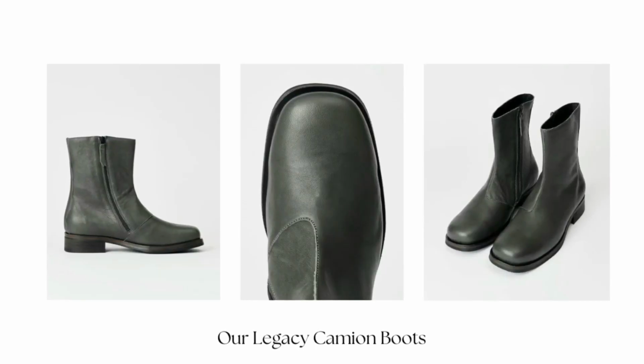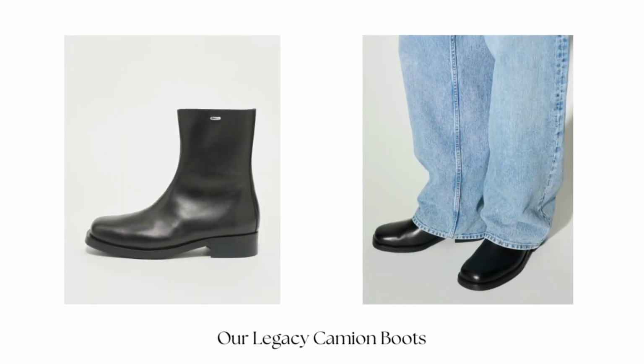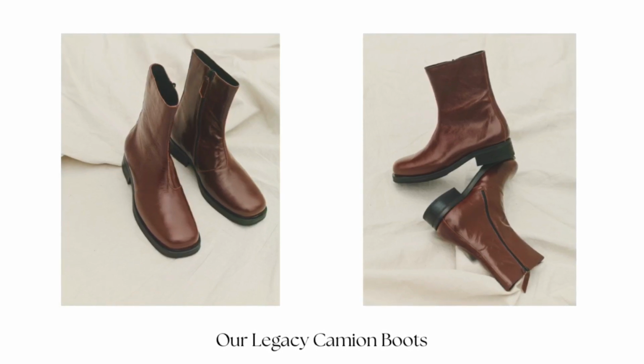The Camion boots are obviously made of leather, and judging from what I've seen and read across the media, people seem to give this pair a very high rating when it comes to getting or purchasing the perfect pair of casual boots. But the reason why I think they're favored by the masses is because of how versatile they are.